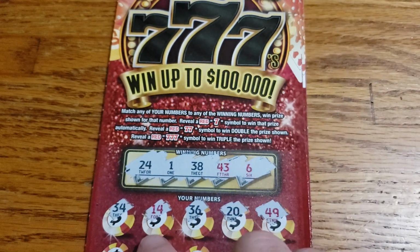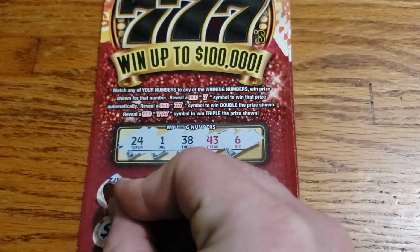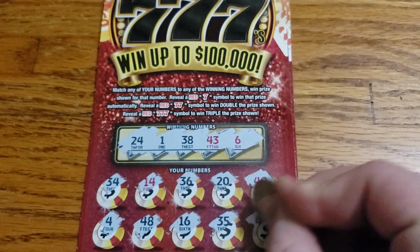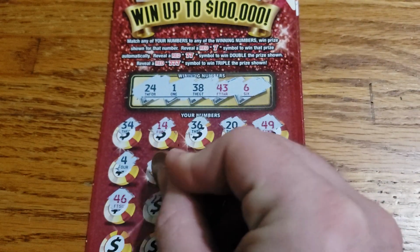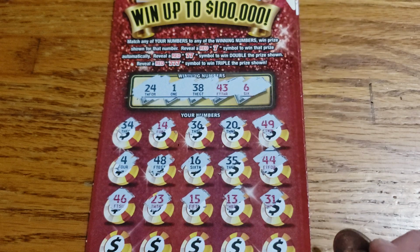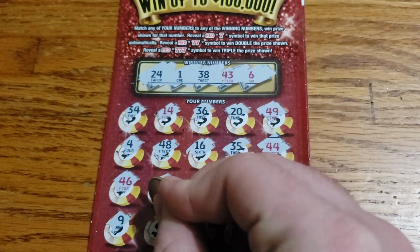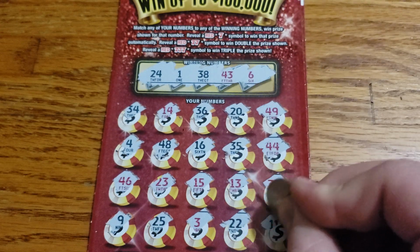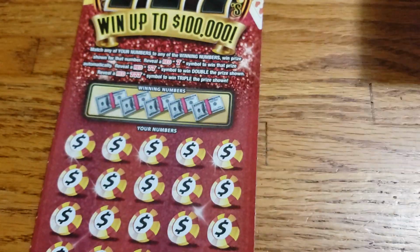All right, we got 34, 14, 36, 20, 49, 4, 48, 16, 35, 44, 46, 23, 15, 13, 31. Last row, 9, 25, 3, 22, and 11. All right, guys, ticket 53 is a loser.